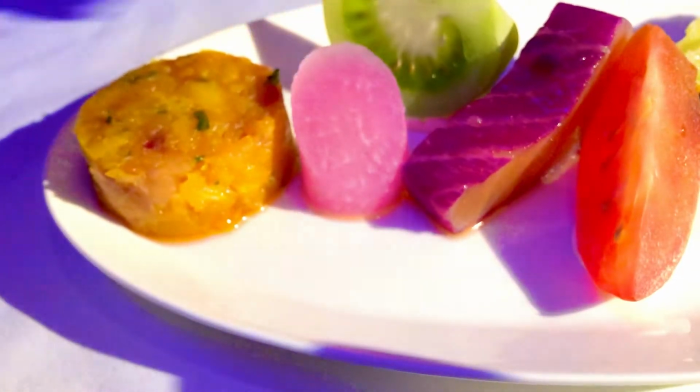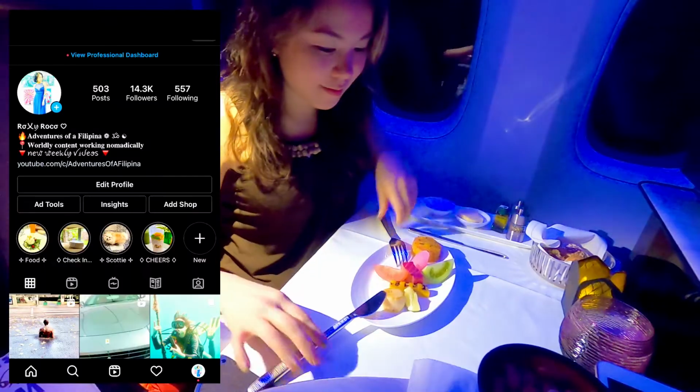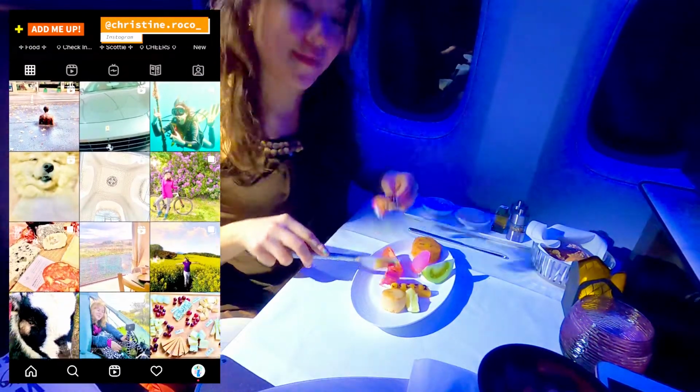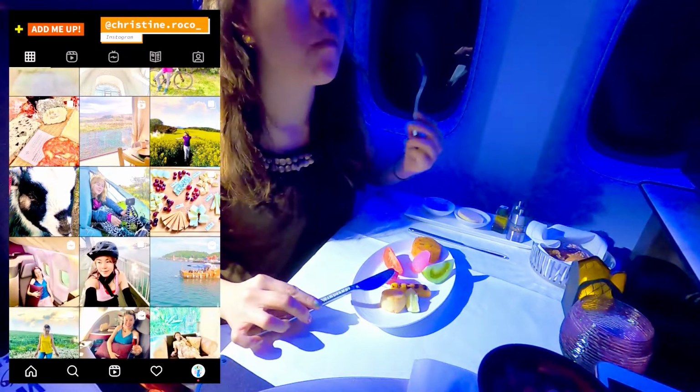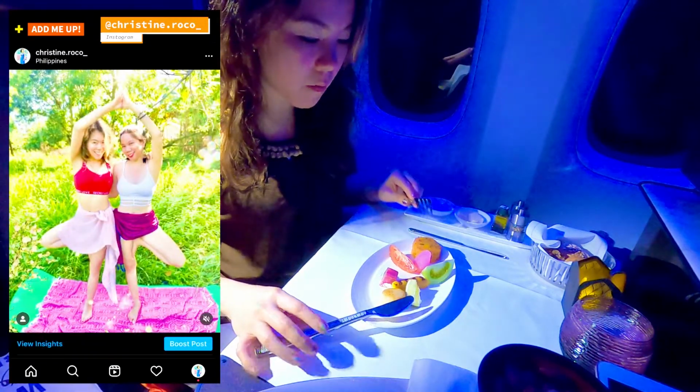Let's dig in. I was having several dishes served to me at midnight. You won't believe how much I was eating. But this is my first flight going to Doha from the UK. From Doha, I have a quick layover, and my final destination is Manila, the Philippines.